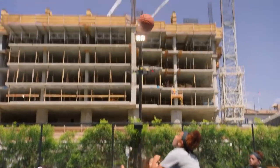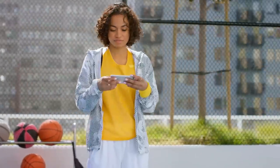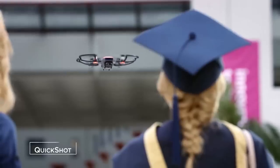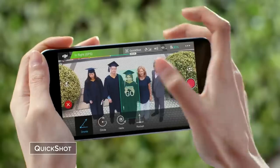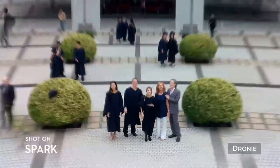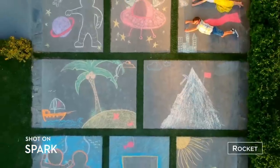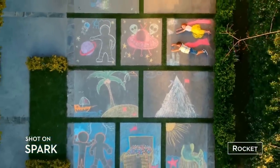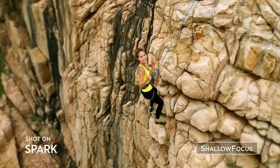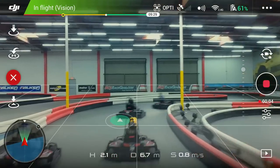Think you got smooth moves? Spark's footage is smoother. It takes the shake out of your shot, so you look like a pro. Not feeling the control sticks? Perform preset flight maneuvers with a single click and get those epic shots. Here's a way to stand out from the crowd. Spark automatically adds shallow depth of field to your photos. If you don't know how to fly, just tap fly.